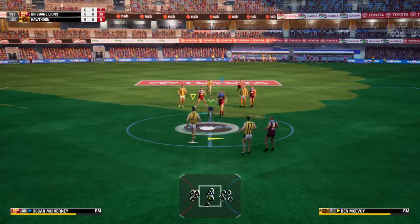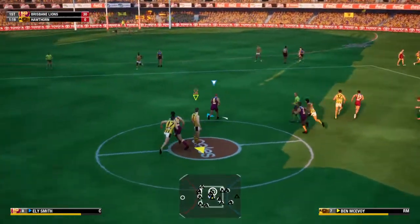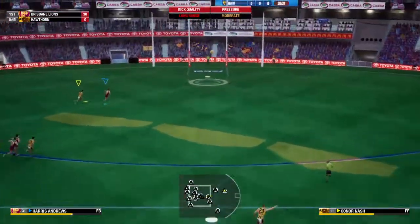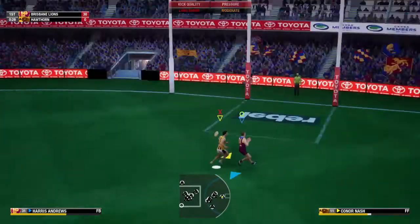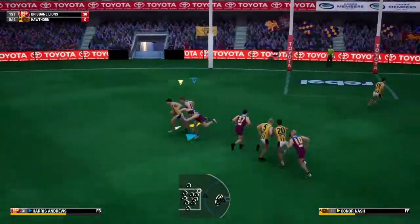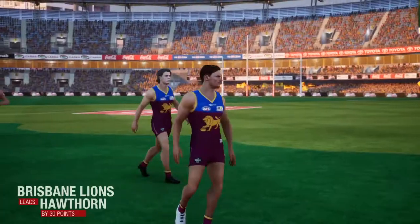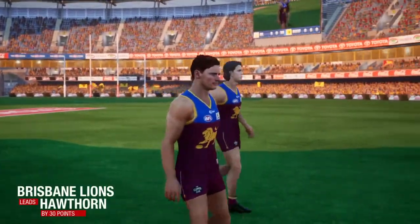Back in the middle, has the rucks go at it. McInerney got the tap with quick hands. Phillips slips the tackler. Kicks inside the 50. Andrews couldn't snaffle it. Nash fends off the tackle. Then the siren sounds, and that's the end of the opening term. The score, Brisbane 30 to Hawthorn, nothing.